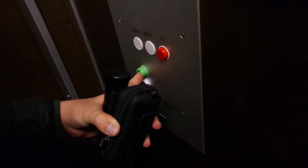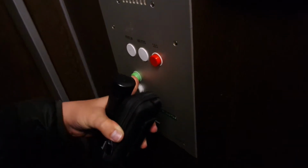Here's an alarm button, or it used to be. Now it's there. Yeah. Shall we take another ride? Oh yeah. Yeah, because it's original. Yeah. Elevator number 9. Inspected by Kiva Inspector, maintained by Kone.